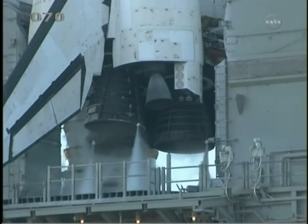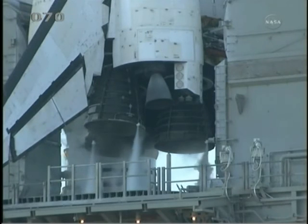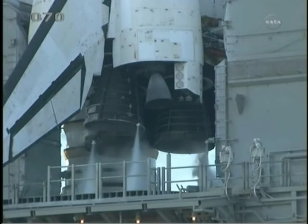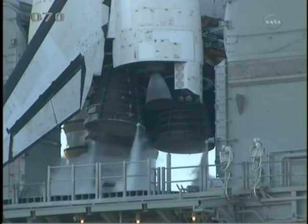T-minus 4 minutes and counting. ULS is go for put 4. The final helium purge of the 3 main engines is underway in preparation for main engine start. Range status is go for launch, and what is your status? We are go. Copy.